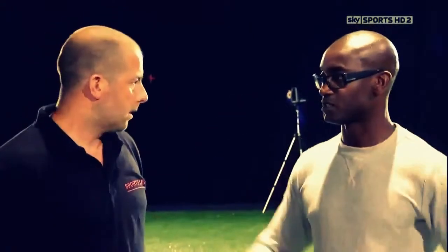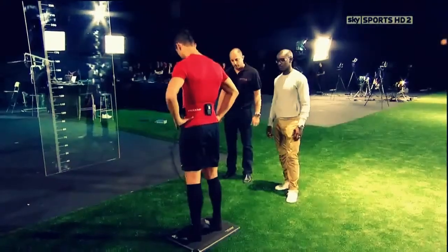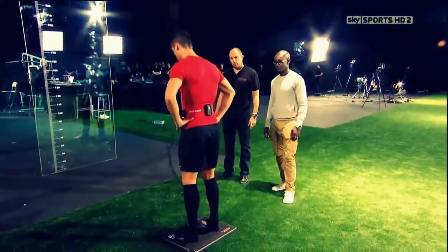And the key thing is having his hands on his hips, correct? We're going to try not to use the arms as an extra counterbalance. So that's why we do this, so that he can't use his arms for elevation. We're just trying to concentrate on explosive leg power. Okay. 3, 2, 1.